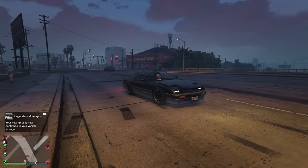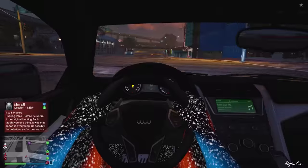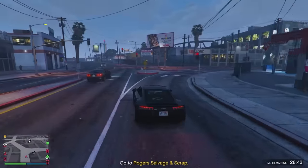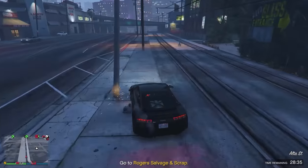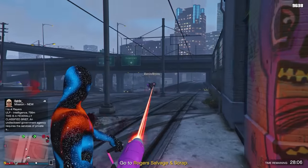She saw me stop here and just carried on driving. Look at my alien hands on the steering wheel. Hold up, we got some people down here. Let me go and flex on them with my new R8. Oh no, this person does not like me already. He's gonna make me do one thing now.